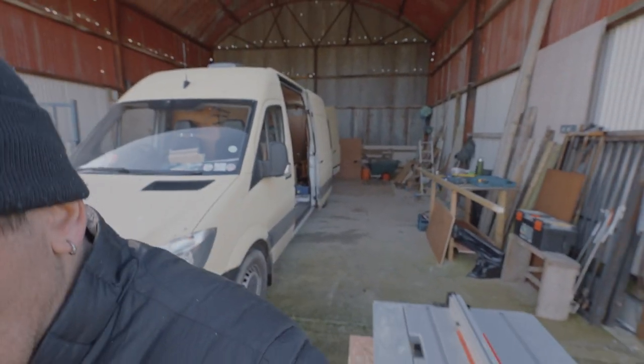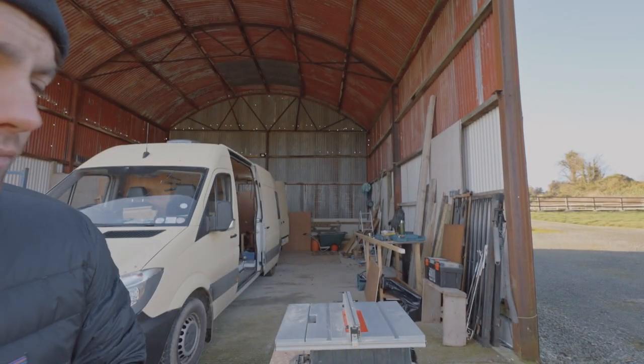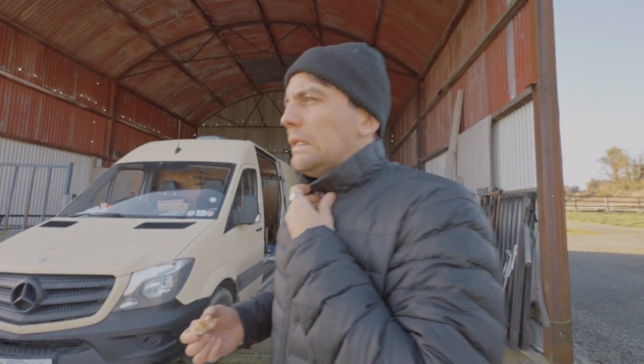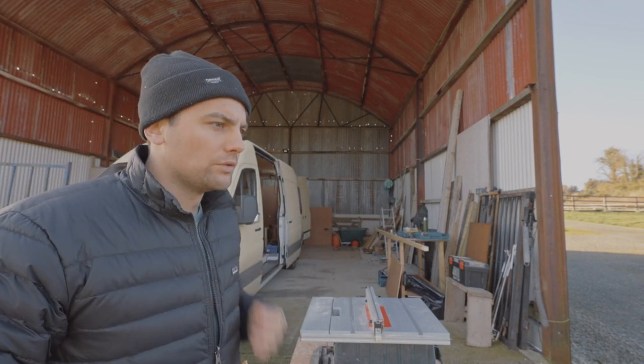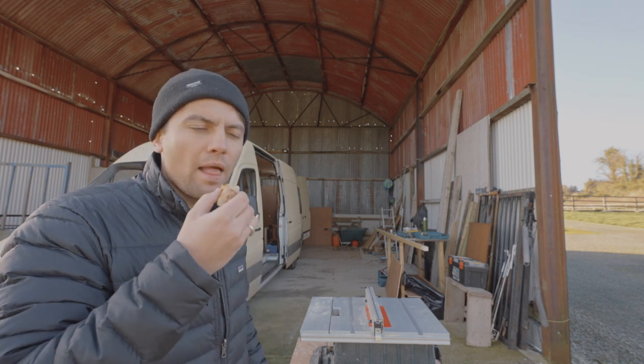Having a bit of lunch on the go here, made by my mum. Nice of her. And I tried to do the corner bits for the tongue and groove, but I just need a hand. I think it's a little bit tricky. So I'm gonna leave that one, and I'm gonna start making this frame for the cooker.